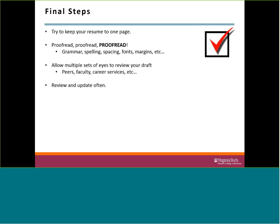It is much easier to dictate on a resume what you've done if you're doing it at the same time that you're completing the work. If you look back a year, or even a few months later, it's kind of hard to remember exactly what you did and how you made an impact at a certain organization. So try and review it and update it when you can.